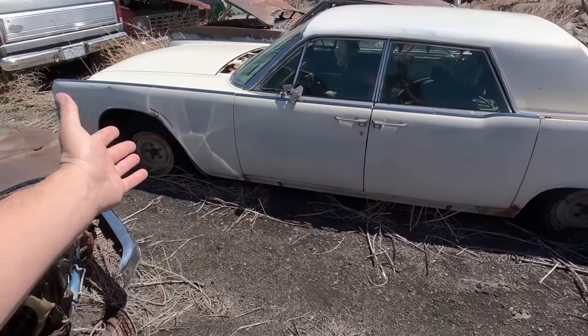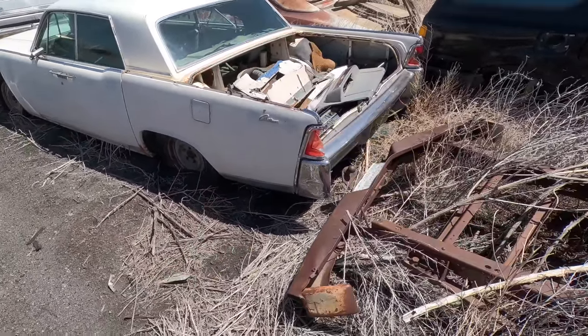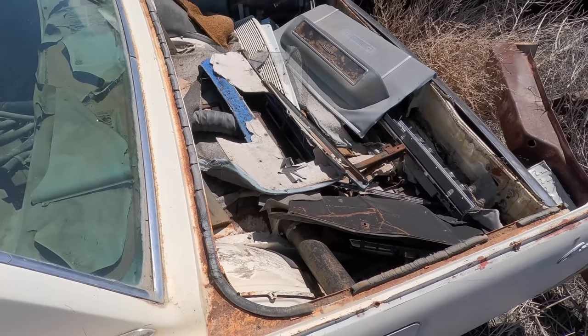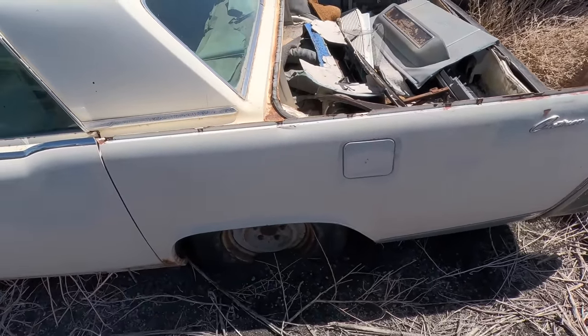This one is probably the best one that he has. I almost think he said he would sell me this one, but it doesn't have a trunk. I mean, look how big the trunk is. It's huge. It's so crazy how big that trunk is. I could probably almost lay in there sideways.